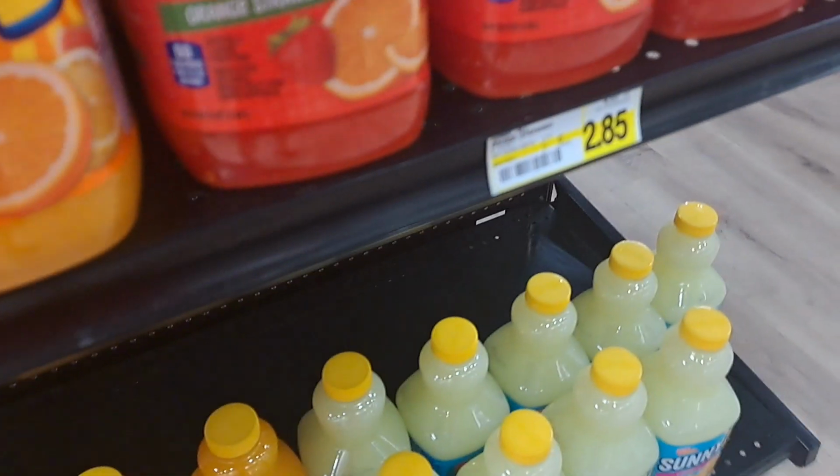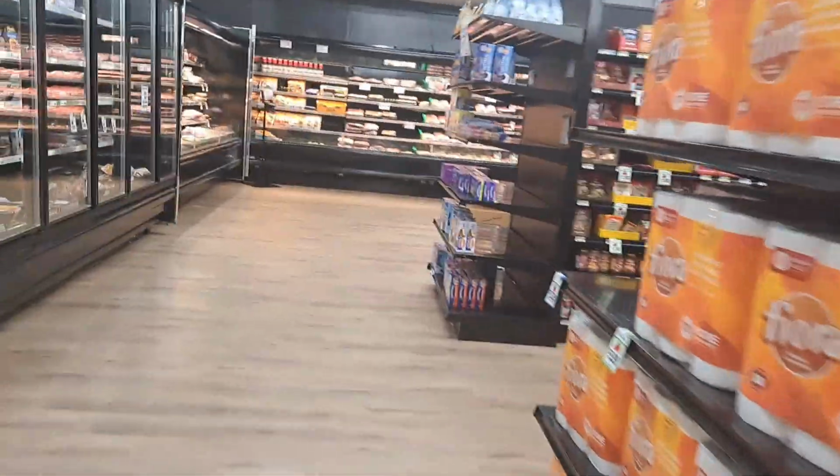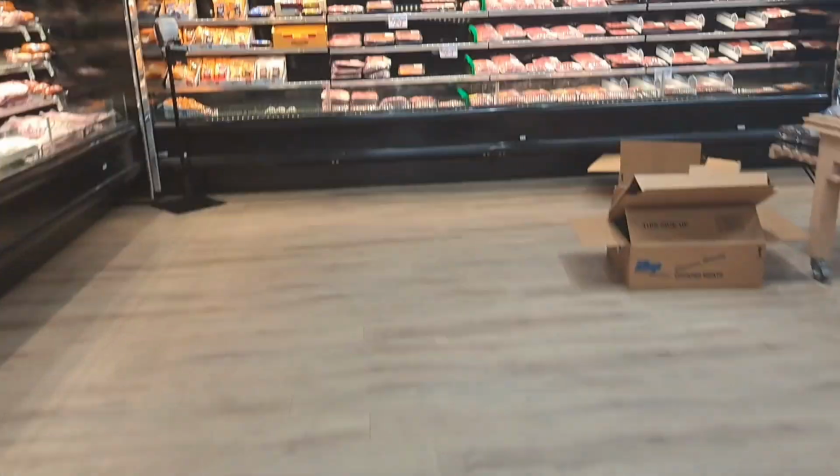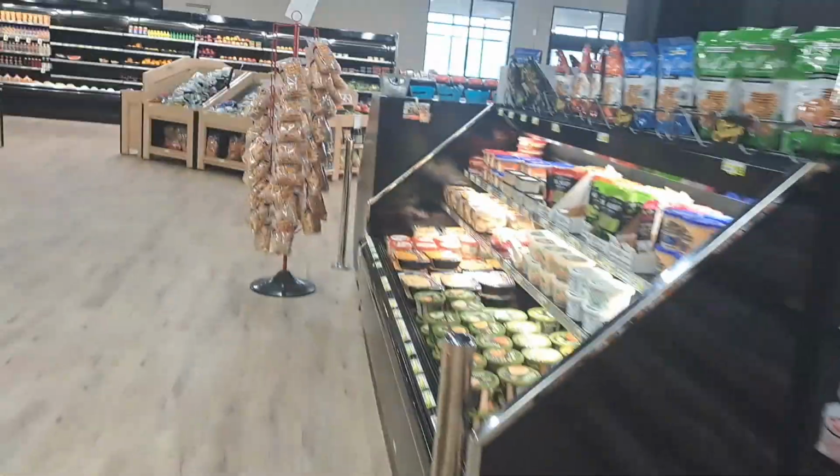I had no idea Sunny D came in orange and strawberry flavor. Here's the deli. Still smells like cat food. And that was it. This is a very small one.